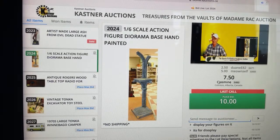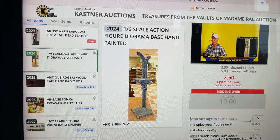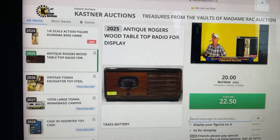Castor, I just had a question online. Castor promotes online through Facebook and other social media apps as well for their ads. They also have a pretty good database of their regular bidders. But we try and promote the sales that we do just so that we get a little bit of extra interest in them. That's a beautiful little radio.